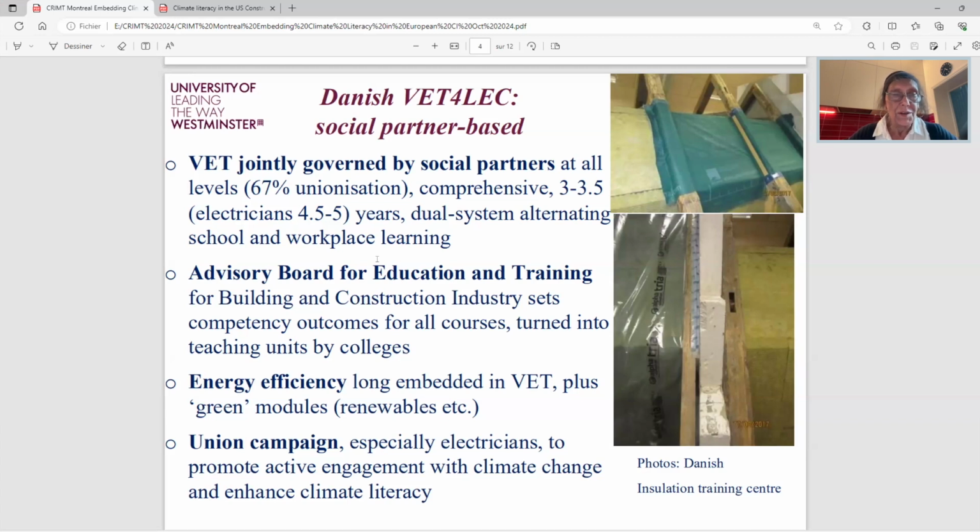They have a very comprehensive vocational education system, usually between 3 and 3.5 years, and longer for occupations like electricians. The system is similar to the German one in that it's a dual system, alternating between school and workplace learning. They have an advisory board for education and training, which sets competency outcomes. Energy efficiency in Denmark, probably the most in Europe, has long been embedded into the system, plus green modules.